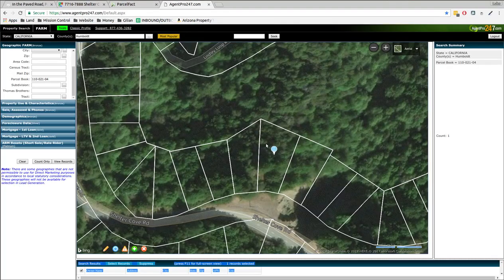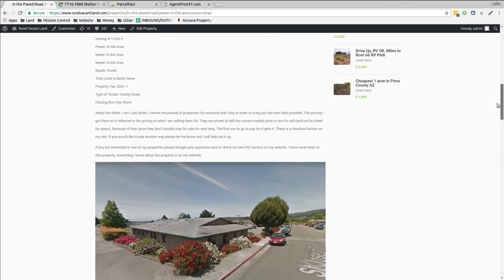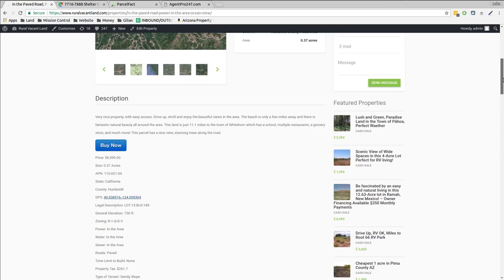Let's look at some other property lines. Yeah, so here's the property. Here's the power pole. This one shows it just a little off the side of the power pole. There's a, I didn't put it in the ad. I thought I had it in the ad.